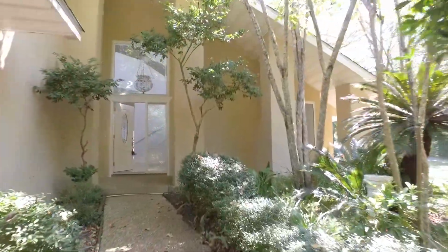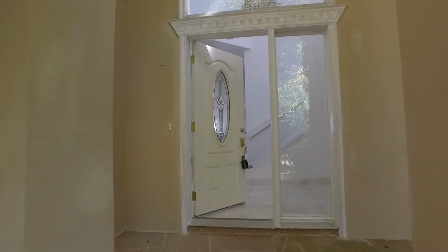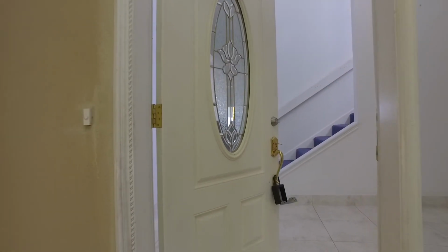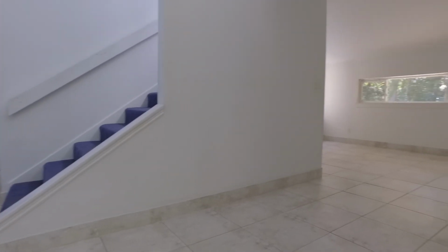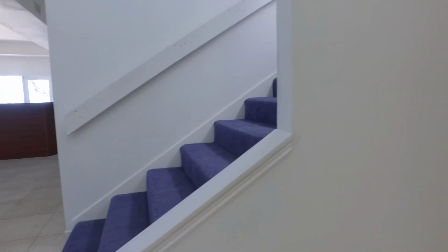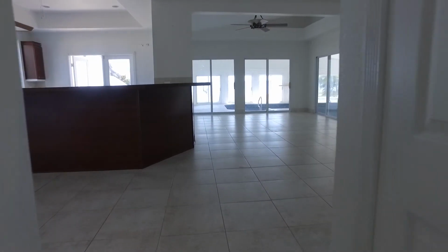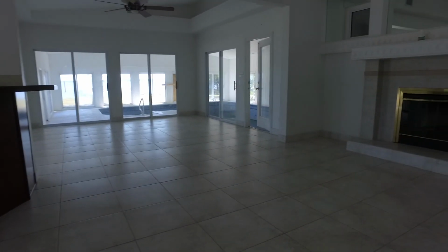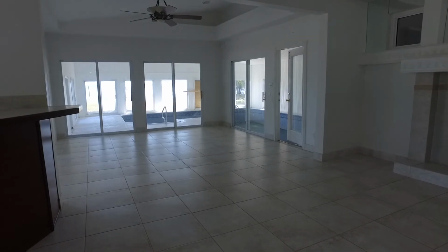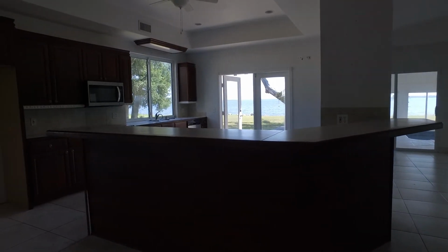And the pool section of the house is like 1,700 square feet, and it's not included in the living square footage. All right, so here's your inside. Got a little room off to the right here. The entire downstairs is all tile floors, they look pretty good. They're in good shape. I don't see any cracks or anything. And just look at that pool, it's crazy. Here's your kitchen, open floor plan. Look at that view to the water, I mean, that's great.